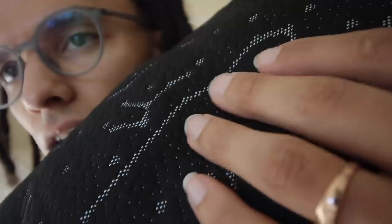And I'll try to show you a close-up of this material. So you can see the material that we're working with is really nice and smooth. It's not like cotton fabric, what you would typically get on a pillowcase.